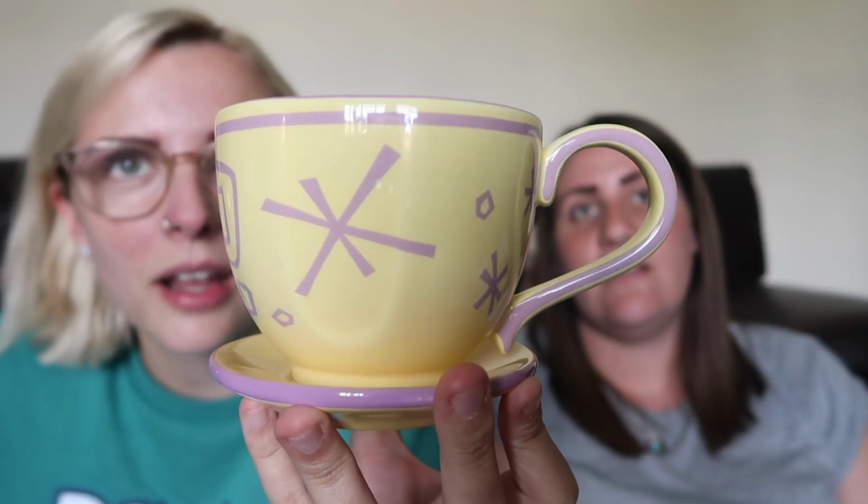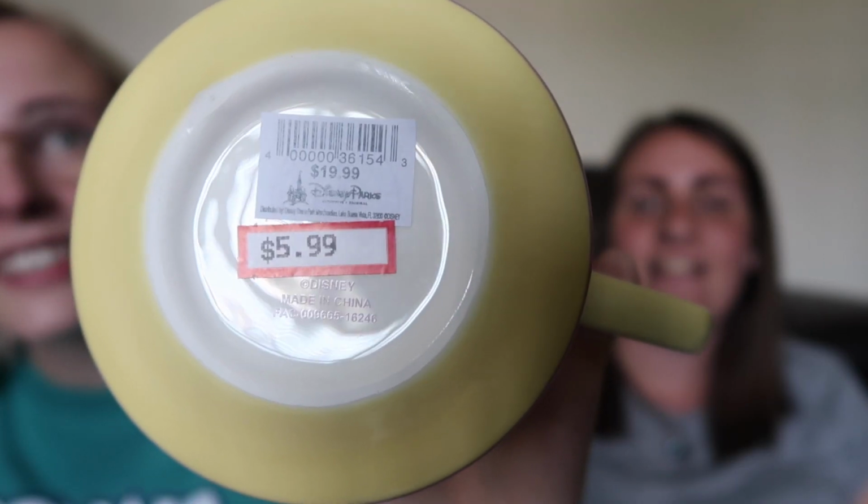The second mug I got is this teacup mug from the Mad Tea Party Teacup Ride, whatever it's actually called. I can't remember. Wait for that vlog. It's absolutely hilarious. It's just me crying with laughter. So it's just this yellow and purple mug, and actually this was from the outlet. Normally these are $20, which I would not pay for this. It's nice, but not $20 nice. And I actually paid $5.99 for that.